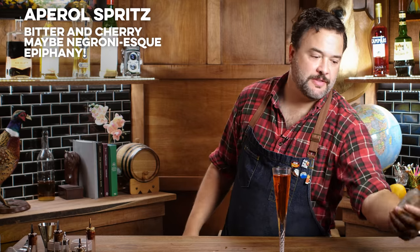What is it? Oh, an Aperol Spritz. Okay, yeah, sorry. But it was imported by Campari, so it is a Campari Spritz. It's just an Aperol Campari Spritz. Is it Aperol? Aperol? Aperol. What is it? I don't know.